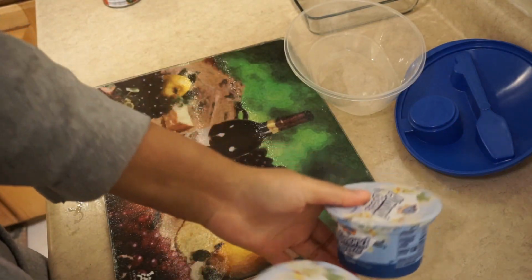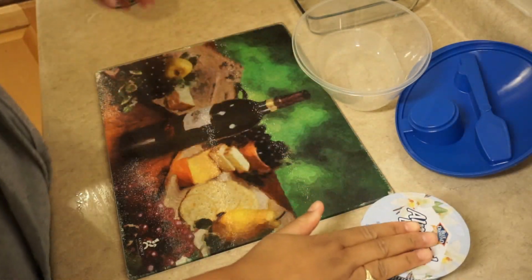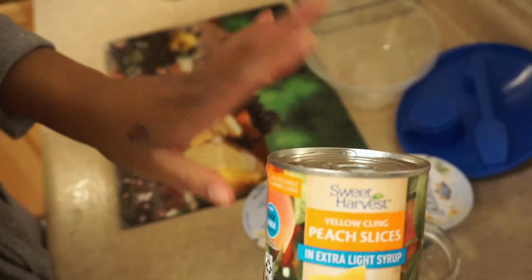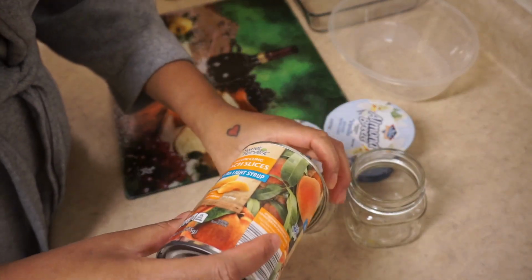So for my morning break at work, I usually eat yogurt, and I'll bring some fruit to put in my yogurt. This week, I have some peaches. I just transfer the peaches into a jar, and I'll just eat my peaches and yogurt.